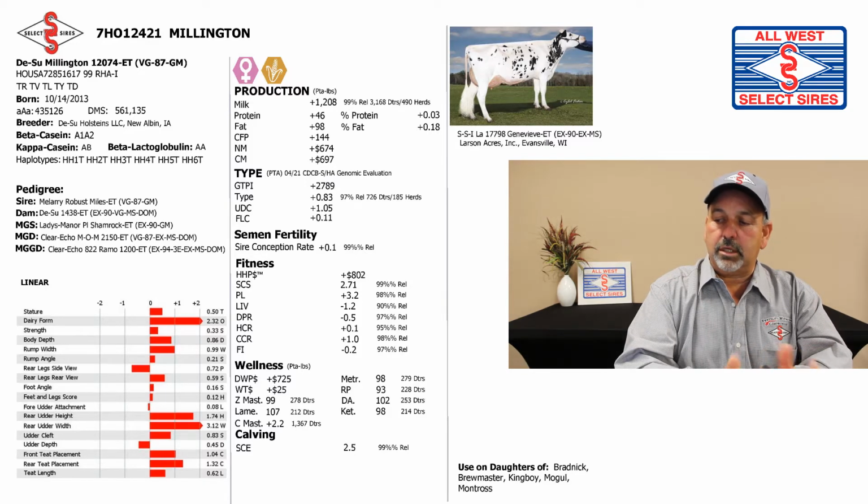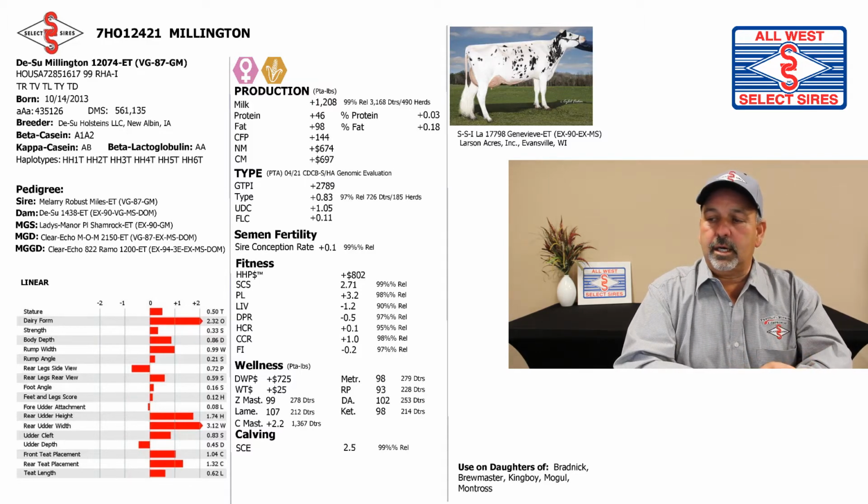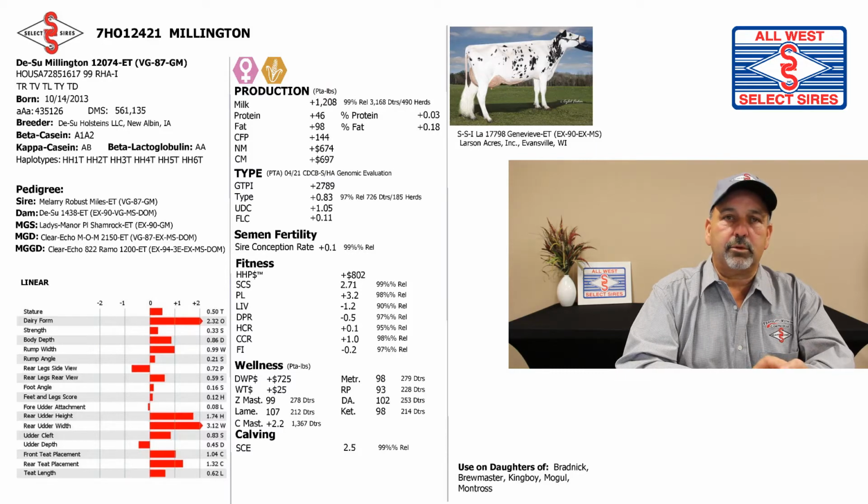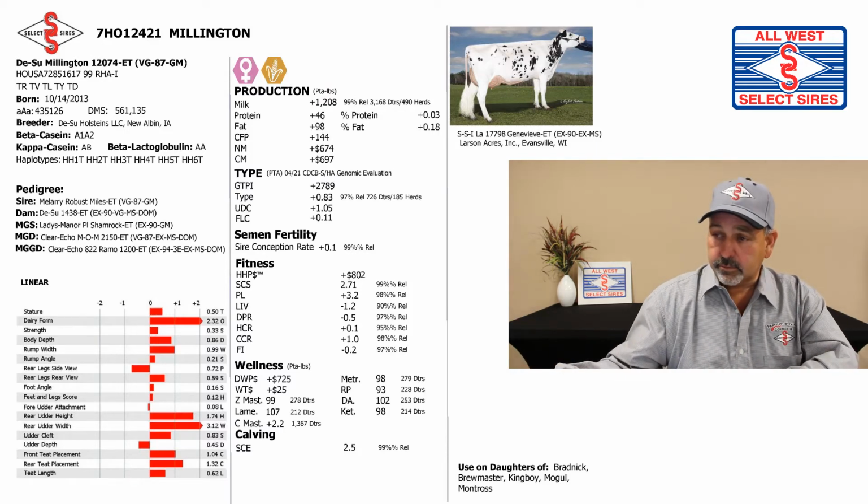The other thing, he's positive on most of his wellness traits. Again, a solid proven bull, lots of daughters. Got sons back in the TPI list, and he's still in there. I certainly think there's room for this kind of bull in breeding programs today.